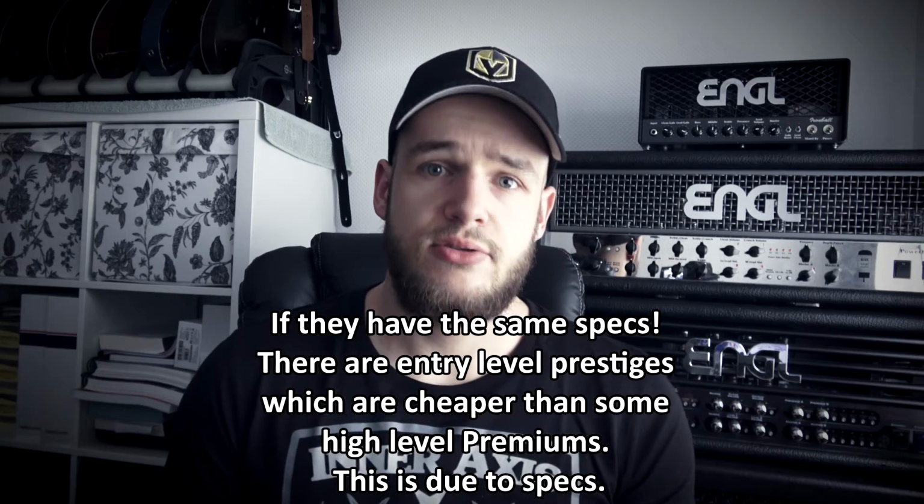And above that, you find the J.CUSTOM line. Now, this is really the highest line in the Ibanez lineup. Those are guitars which are quite often limited. They are pretty rare. You find them in Japan in stores, but outside of that, not so often, and you don't see them very often on stages.